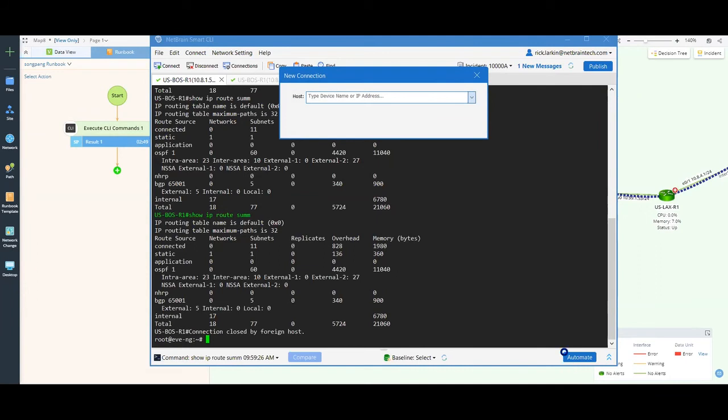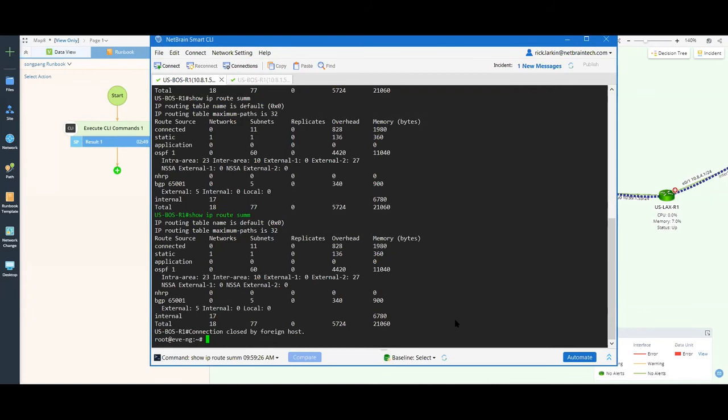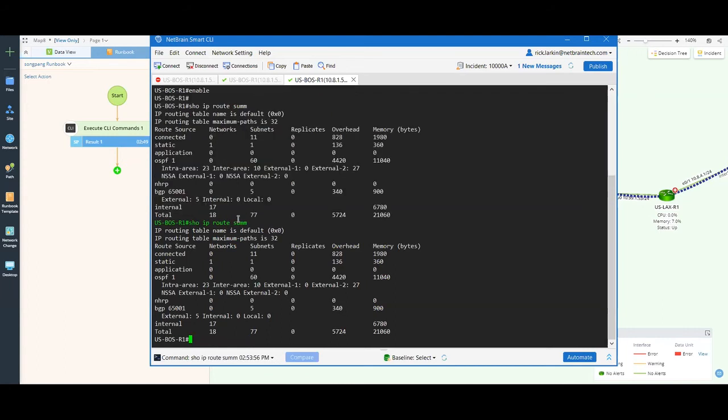For instance, history: as you execute these CLI commands, it stores all of these things. You can create a baseline, and then based on that baseline, diff on that and see if anything has changed. And as you run these CLI commands, you can even share them back into that incident. You can also create a sort of monitoring automation on the fly. So a lot more capability than just logging in through a standard SSH process.